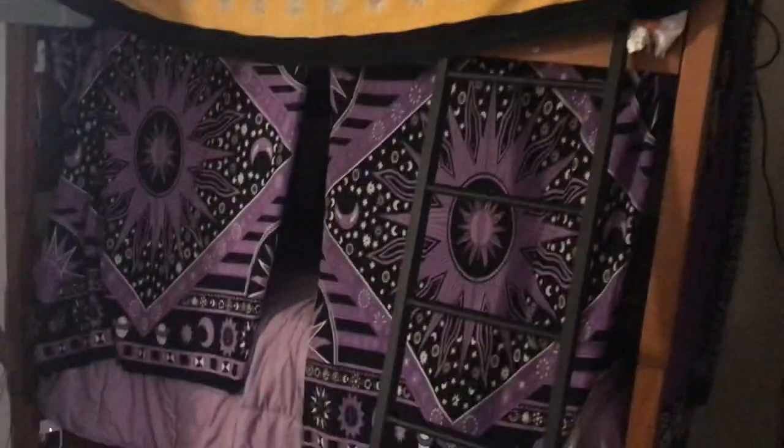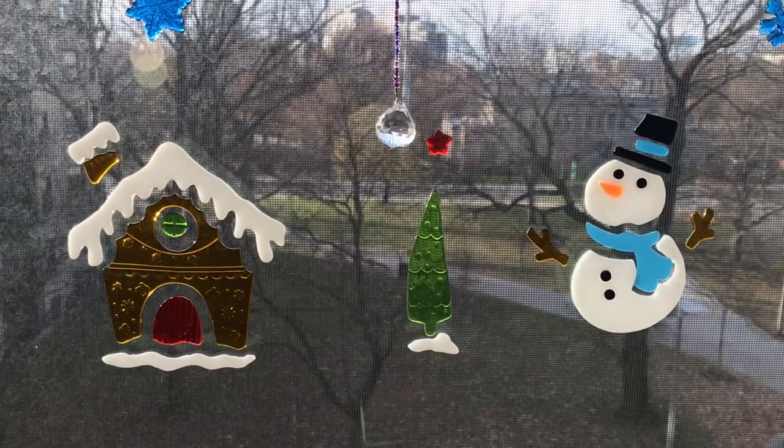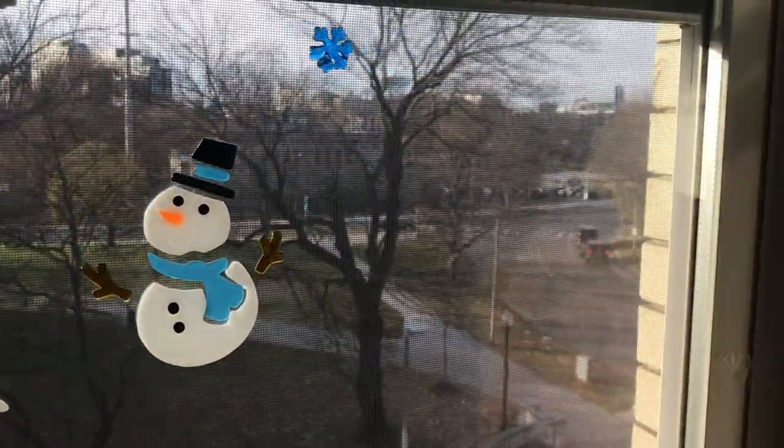These are my roommates' beds. They have a bunk, but they have little tapestries to keep them in a little cocoon, which is nice because they go to bed a lot earlier than I do. Here's a view of it in the day.